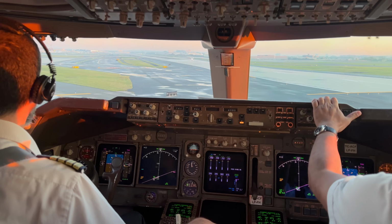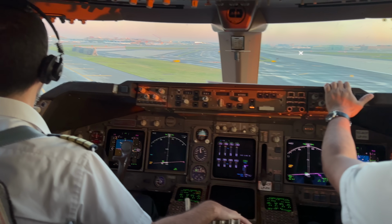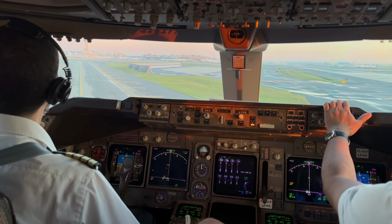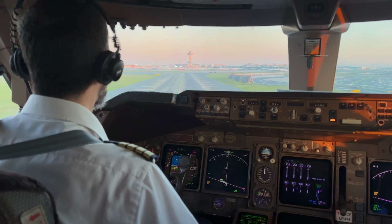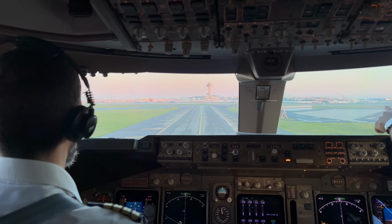Kennedy Tower, good morning, Delta 527, visual approach, 4 right. Delta 527, Kennedy Tower, runway 4 right, wind 020 at 7, clear. 4 right, clear, Delta 527. Delta 9, Kennedy Tower.